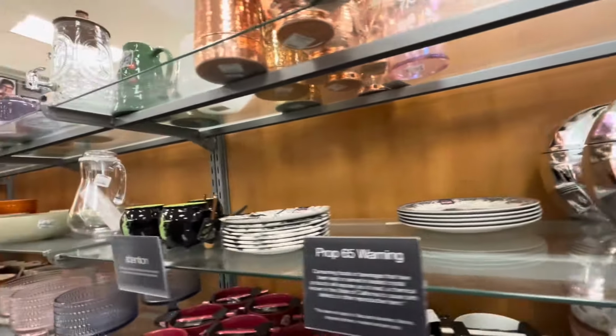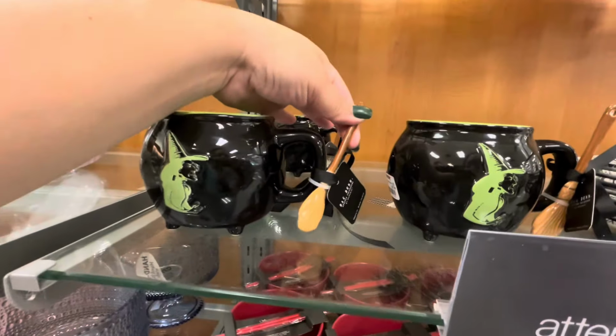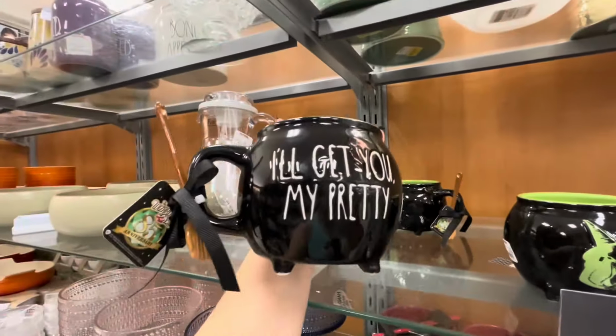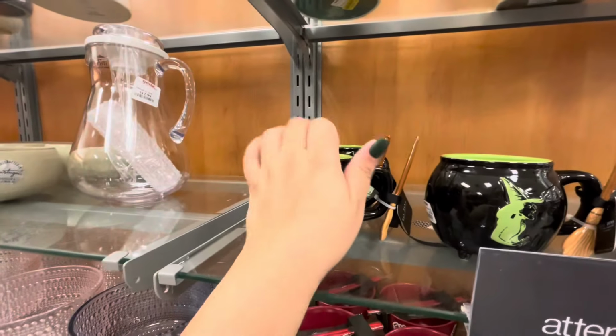And then they have this one, the Wizard of Oz with the broomster. Isn't that adorable? Look at that. Lay down, I'll get you, my pretty. $9.99, and it's green inside. That's a cute one. Right down here, I found this new pumpkin.